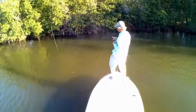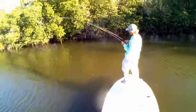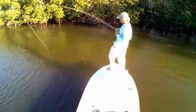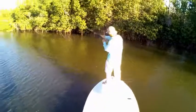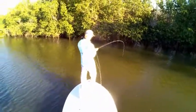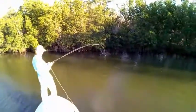Here's my nephew on another snook, and you can probably hear the wind in the background. But with Snooktopia, there was always an area where we could get out of the wind and find some protection to still fish.